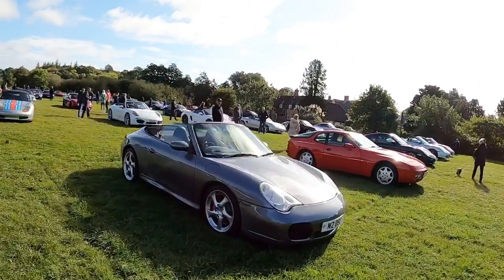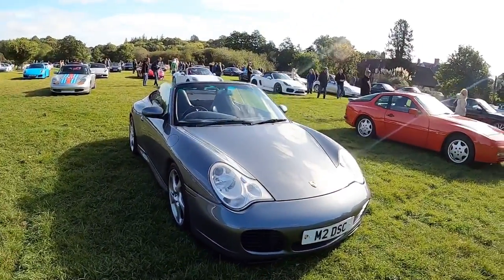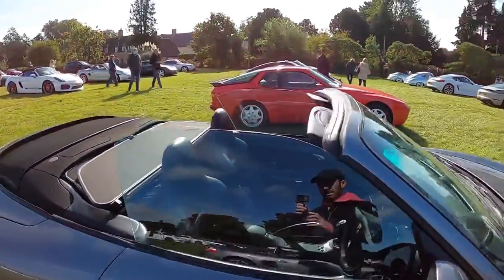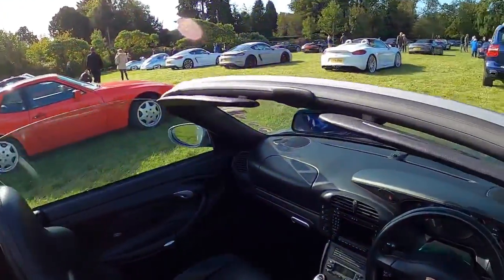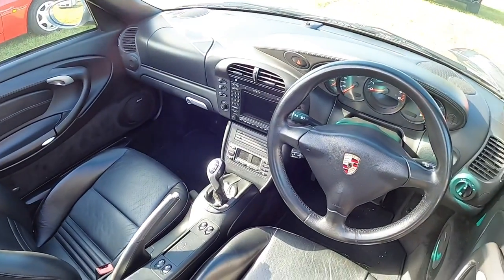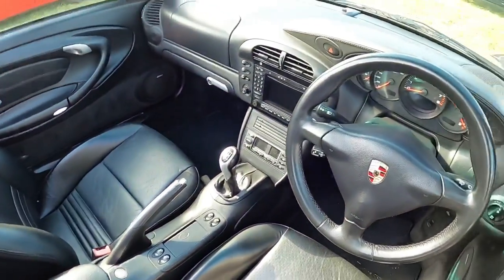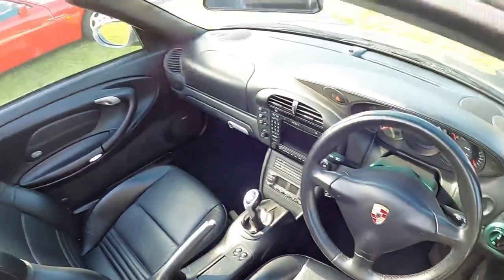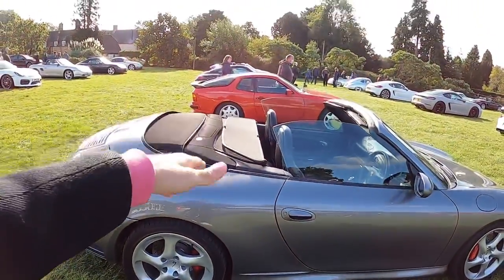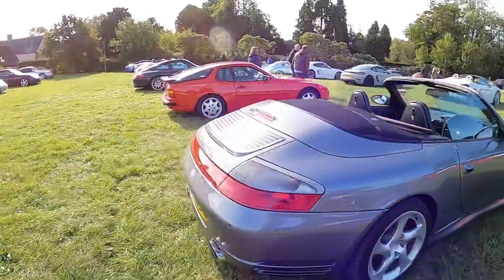Again, we have a nice slate gray 996 4S. Very cool in cabriolet, also with the sports seats, which is nice to see. Very similar to mine in that it has the PCM. This has got the manual though, without the aluminium equipment. I do like to see the wind deflector deployed. It's nice.